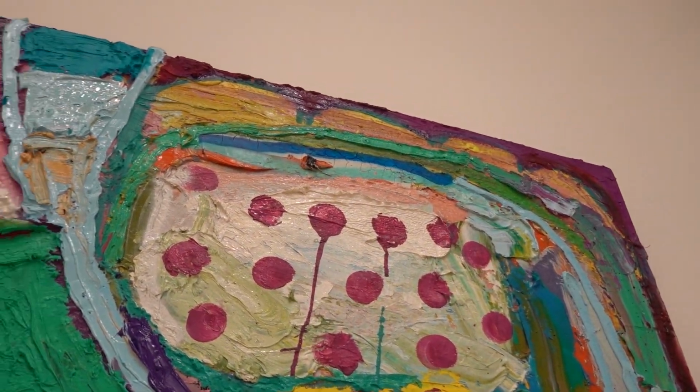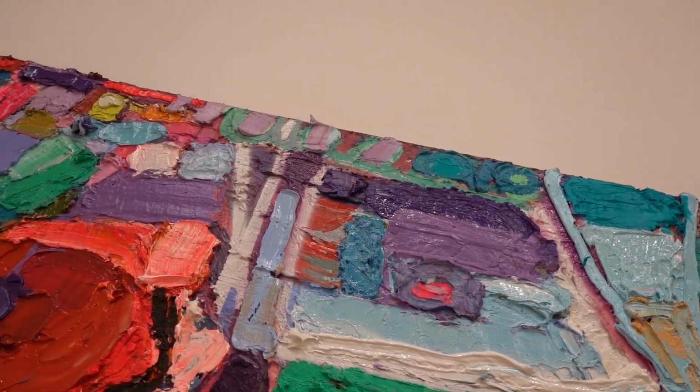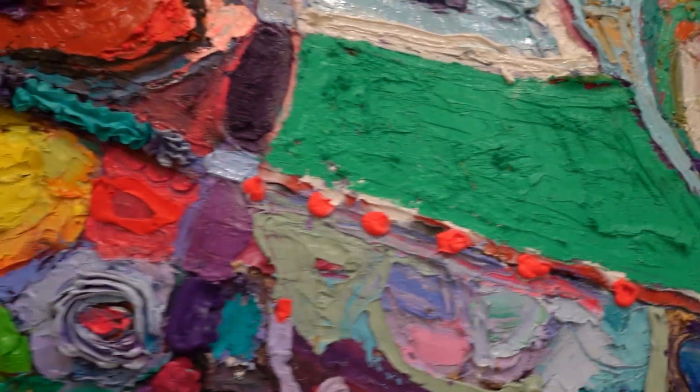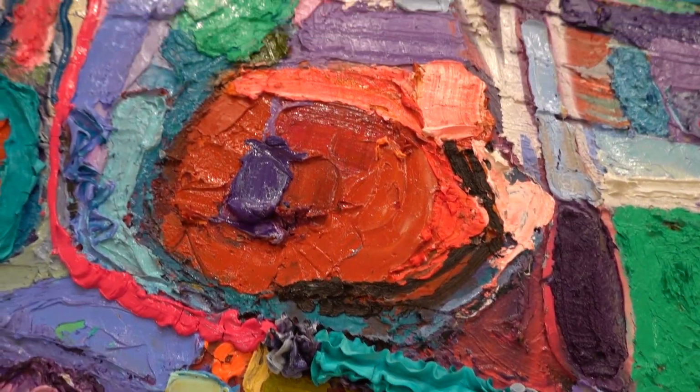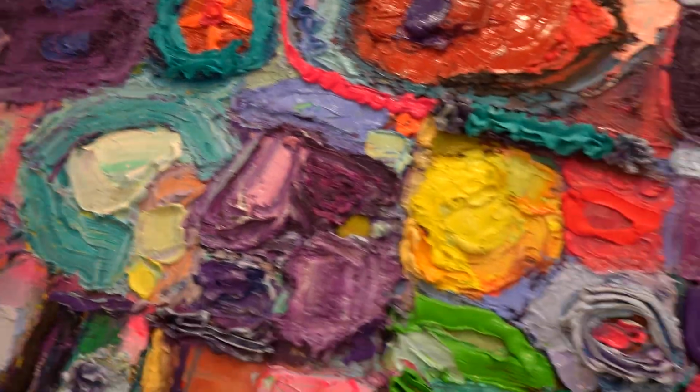Okay, well, we'll sort of slide over. You can get a chance to see some of the various surfaces, the shiny versus the matte, the chunky versus the smooth.